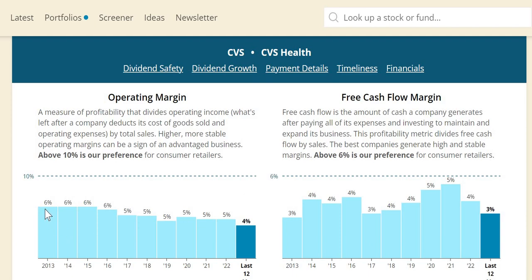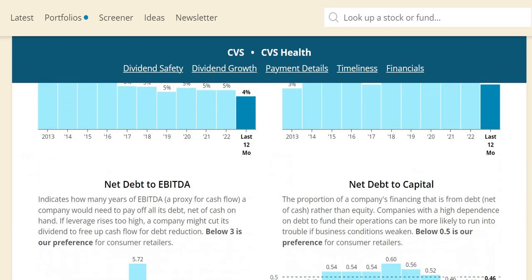And one thing I would say is a red flag indicator for CVS Health. Their operating margins have been decreasing over the last 10 years, as you can see with 2023 at 4%. I would look very closely at 2024's annual report to ensure they have started to increase and not continue to flatline or drop. Same story with the free cash flow margin. It has dropped down to 3%, which is a little bit of a worry. I would like to see this up to the 5-6% level.